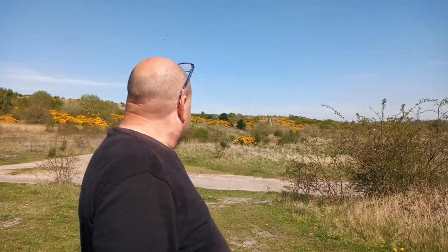But sites such as this are here to be enjoyed. The access isn't always that easy to get to these. You've got to know where to access this place from. But once you get on, enjoy them. They're full of wildlife. There's so much to see on our pit tops. And Calverton pit top is probably one of our best.